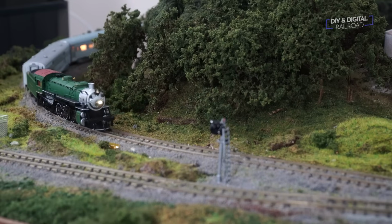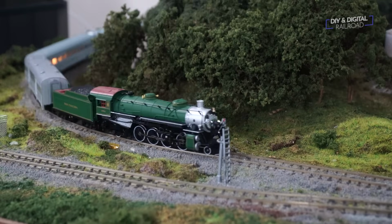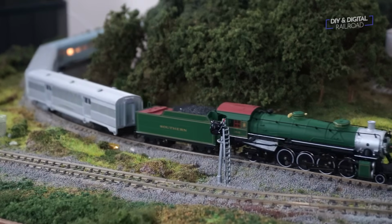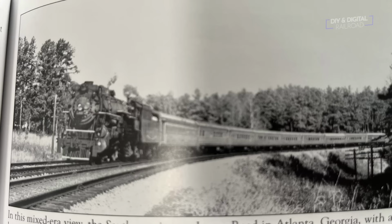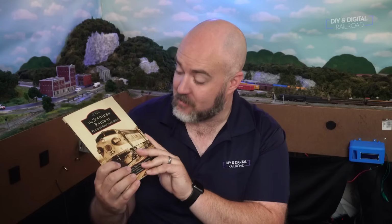Now, this is a shot of the 4501 pulling some corrugated streamlined passenger cars. And if you say that that isn't accurate for the era, I do have a picture in one of my books of a Southern steamer pulling some streamlined passenger cars. By the way, these books are really amazing for prototype modeling. I have a couple of them, but they're just a phenomenal resource for getting things right in terms of the way older prototypes looked.